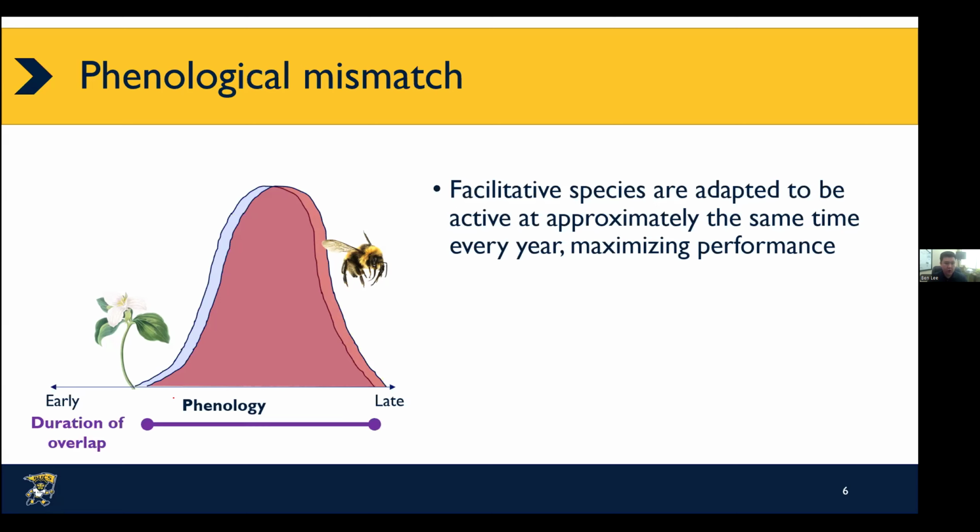Now, the overlap between these two distributions, so basically from here where the red starts to overlap the blue, and here where the blue stops overlapping the red, the distance between these two lines represents the duration of overlap between these two species, or between the activity periods of these two species. And one of the things that I really think about in my research, and especially when I use community science data like NPN data for this research, is whether this duration of overlap is changing in response to environmental change.